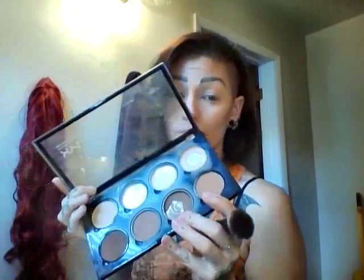So if anybody knows where you can find replacement pans for palettes for these, just let me know, because I use this one the most. And it's obviously hit pan on it. So instead of buying a whole new contour palette, I'd rather just buy the pan, the singles. And I'll wait to contour my nose till after I do my eyes.